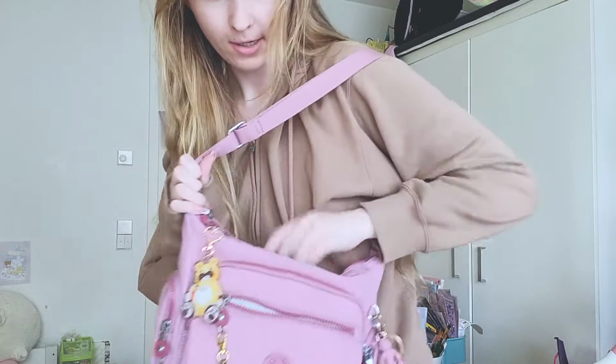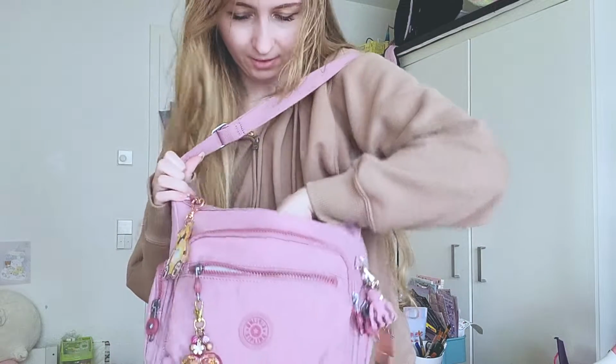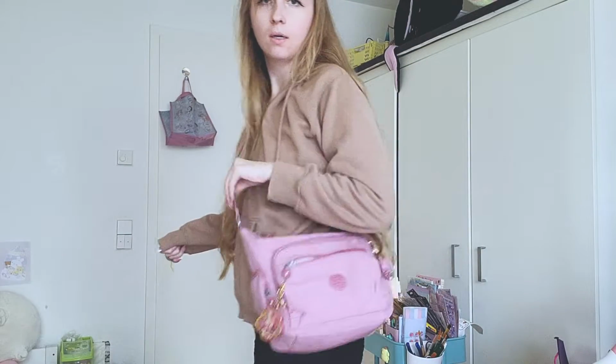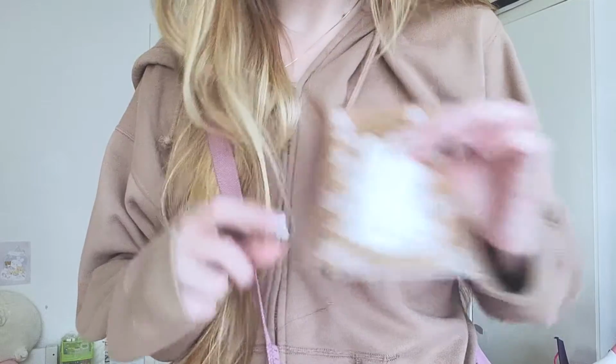But do get an organizer for inside because this is working way better for me than probably just tossing everything in. And I forgot to show, if you wear it crossbody, this is what it will look like. And for the patches, I think I'm just gonna put the Miffy one on there, but I'm so indecisive because once it's on, it's on. So maybe I can do a non-permanent way.